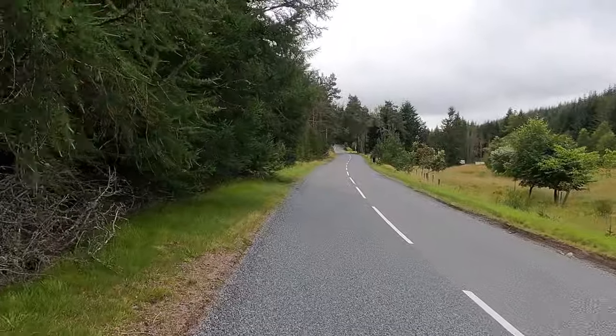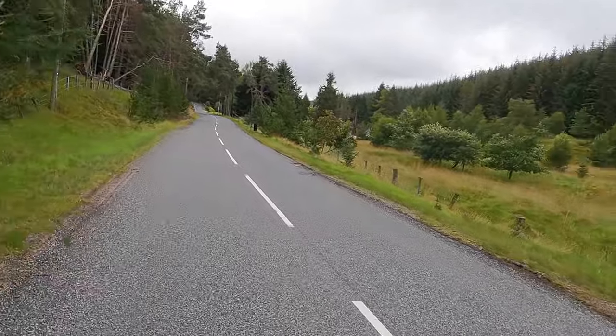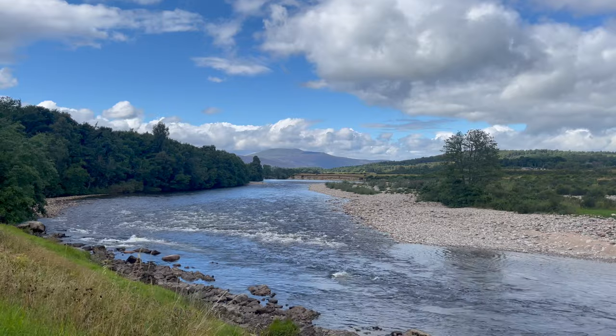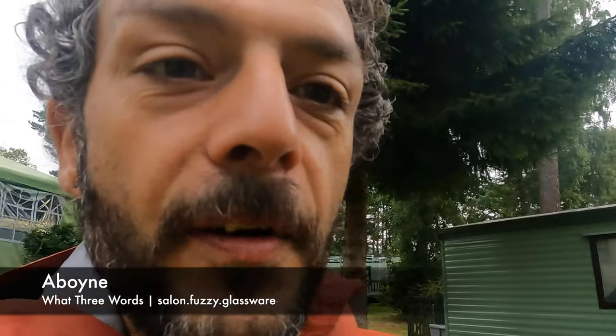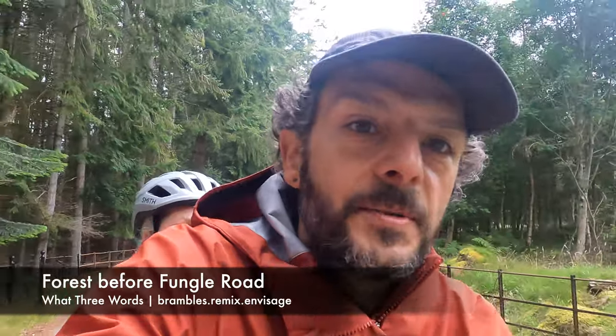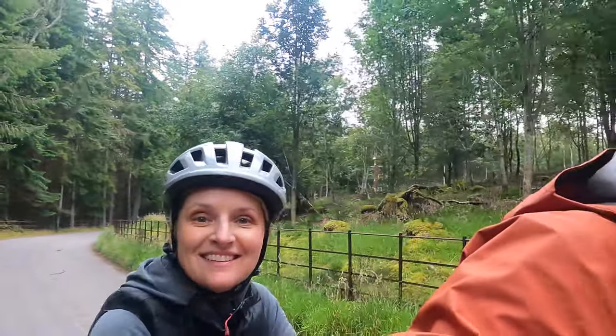Again, we know cameras don't do hills justice, but we're starting the second big climb of the day. So we've just packed up, got up at 6 o'clock to make sure that Fungle Road is done and dusted. So hopefully we can get on and meet our target. We set off at 7:10 this morning to give us plenty of time to get over Fungle Road with the tandem. We're on the Pictish Trail route now, but making our way to the off-road part, Fungle Road. Are you happy? Yep.